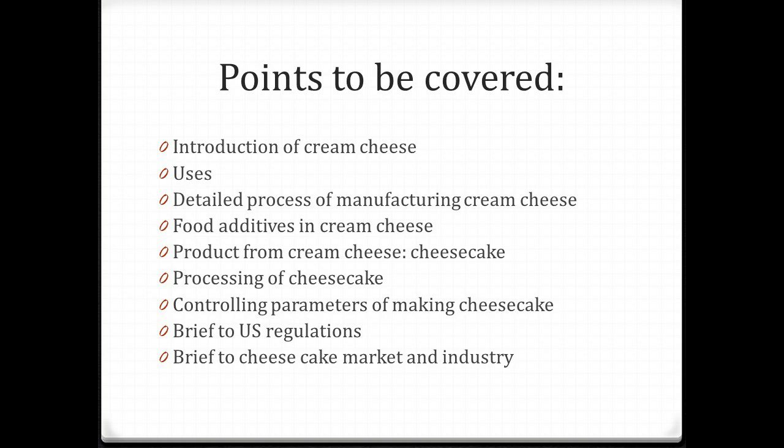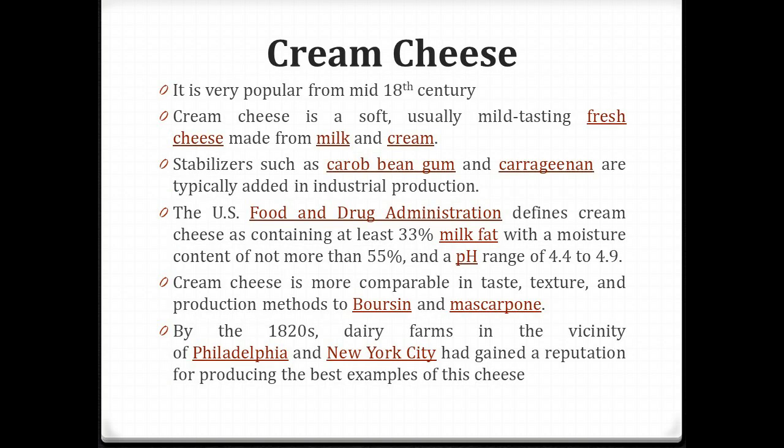We are all familiar, mainly in India, with processed cheese and mozzarella cheese, but nowadays a lot of different varieties of cheese are available, like Gouda cheese or goat cheese. But in India, cream cheese is not that widely available. In the United States, cream cheese is used just like regular butter. It has been very popular since the mid 18th century.